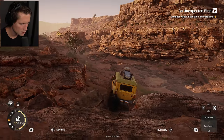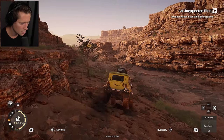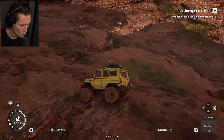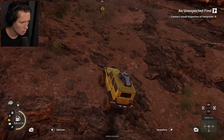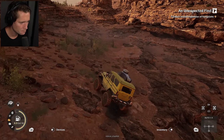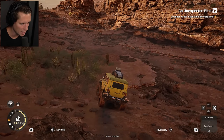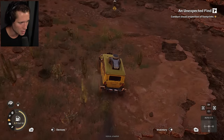There it is. We were able to avoid all of that down there. I'm just trying to... We're good. Look where you're going first, Trev. I'm trying to find the path of least resistance with this gas situation. I don't remember this thing being so bad on gas.